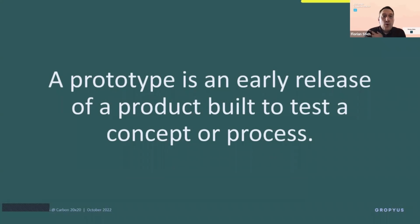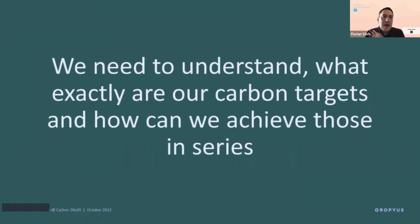But it's a prototype, and a prototype is an early release of a product built to test a concept or a process. With this, I don't want to say that a prototype would not be fully functional. No, it is fully functional. But we have to think about how we look at things. We need to understand what exactly our carbon targets are and how we can achieve those in series.